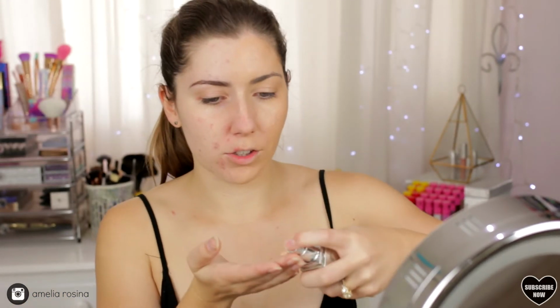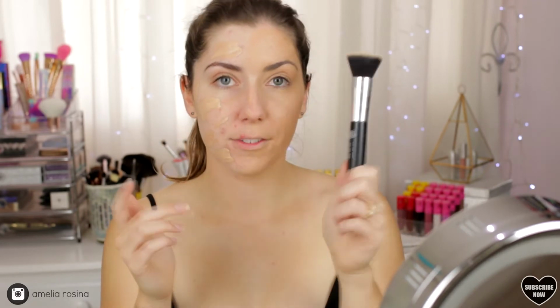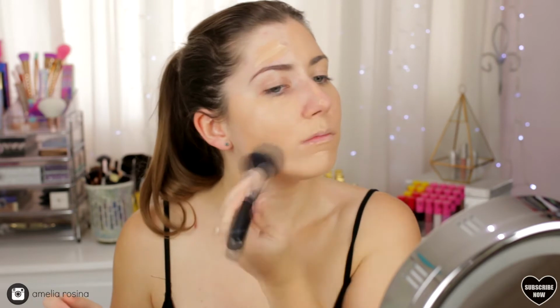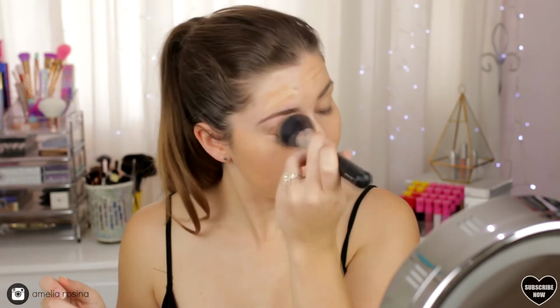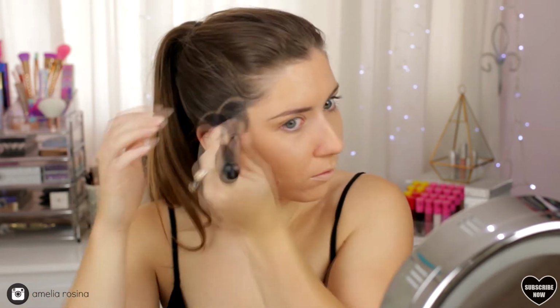So this is what it looks like straight after application. The colour isn't too bad. I mean, it's probably a little bit too dark for me right now because I'm so pale at the moment, but I will blend it in down my neck and everything, so it should look okay. Fingers crossed. Now I'm going to do the other side with the brush. The brush I'm using is the XO Beauty Flat Face Brush. I feel as though it's probably slightly oxidizing on my face.